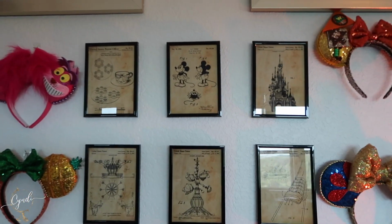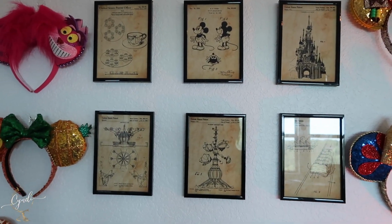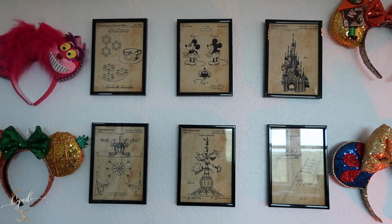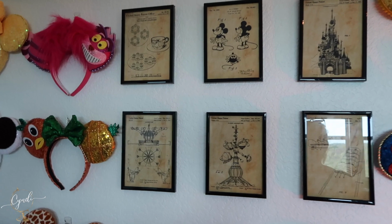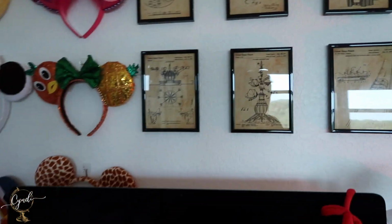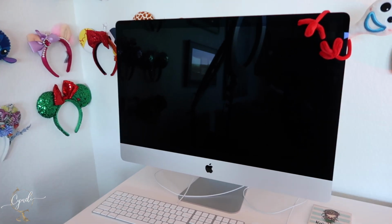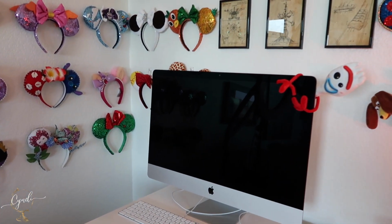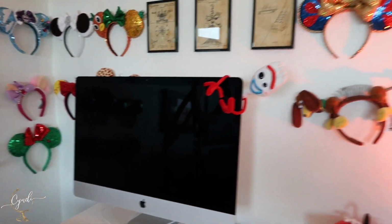And how fun is this? Two years ago for Christmas, my ops manager Steph got me these. They're like replicas of the patents from the United States patent office on some of the old Disney rides. How fun is that? So cool, right? And then this big guy is where I do a lot of my editing. That's because my eyes need bigger stuff, right? You need to expand it out.